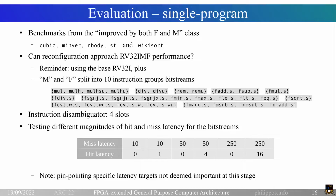In our experiment, we test the following configurations for the latencies on the instruction slots. We explore miss values of 10, 50, and 250. The idea for the 10 is to approach the latency of a hardened but expensive instruction, the 250 for longer reconfiguration, and the 50 to be in between. Similarly, for the hit latency we use either no value or a non-zero value according to the table. Note that it is not our goal to pinpoint the exact point where the latencies make this architecture beneficial, as the scale will depend on the implementation, such as for the CPU and the FPGA regions.